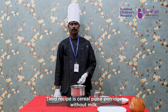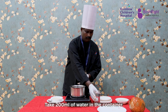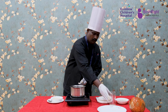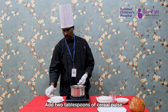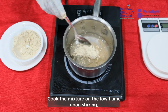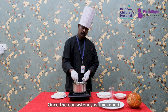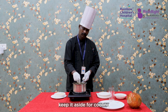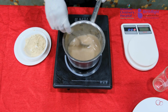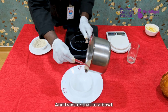Third recipe is cereal pulse porridge without milk. Take 200 ml of water in the container. Add 2 tablespoons of cereal pulse mix powder into the water. Cook the mixture on low flame, stirring, till the consistency is thickened. Once thickened, keep it aside for cooling. The weight of the final finished product is 100 grams, and transfer that to a bowl.